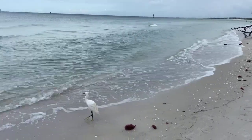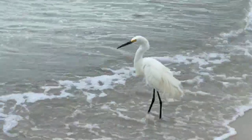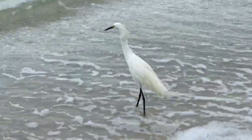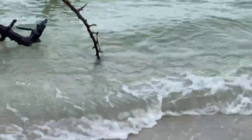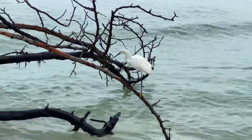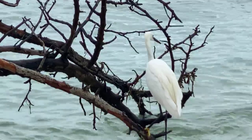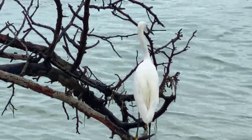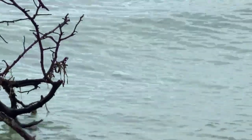Another one of our little feathered friends over here. One of our little snowy egrets, with its little yellow feet and the little yellow band around its eyes. On the hunt. Love doing a little bird watching in the morning. Oh, undecided. It's undecided. Where'd you go?